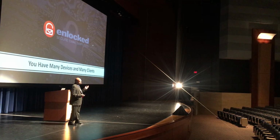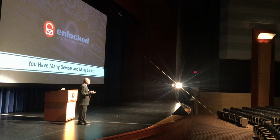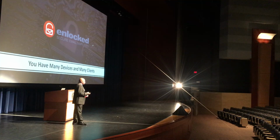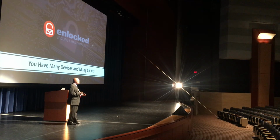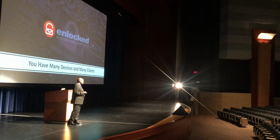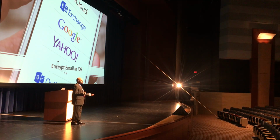Nlock is an app and a web page service that allows you to send encrypted email from any device. So it doesn't matter if you're using an iPhone or an Android, an Apple or Windows computer. If you get Nlock, it will allow you to send out encrypted email. And it's a small fee per month to use the encryption service. I think it's like $9 a month, which is worth it if you're sending out sensitive data. Now, as far as encrypting email in iOS, it's built in.